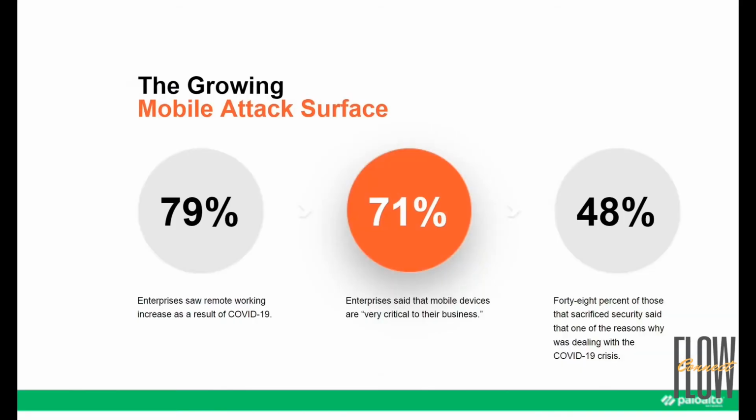So let's talk about this growing mobile attack surface. And this is what we do. We talk about mobile, we secure mobile over here. Let me start with this fun number: 79% of enterprises saw remote working increase in COVID-19. We know that. That's a given, right? We're all living that every single day.